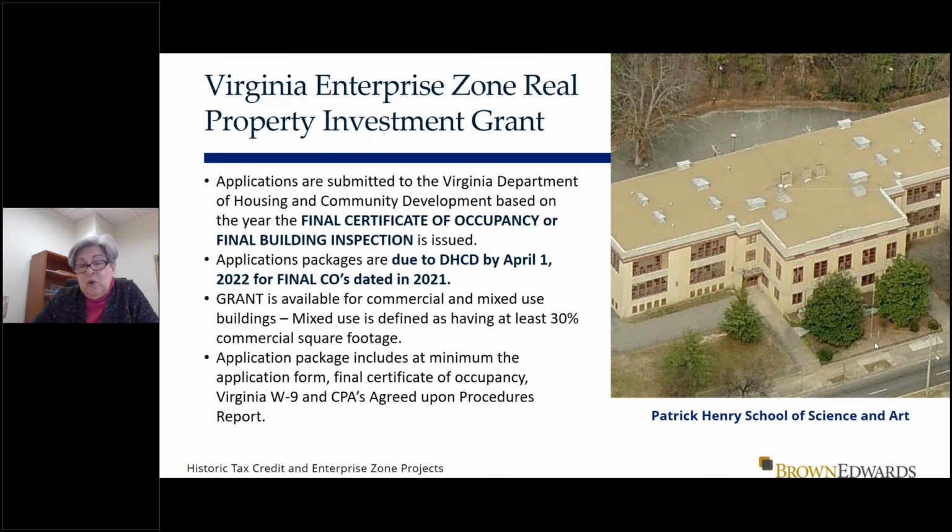Basically, the grant is available for commercial buildings. We had mentioned that, but we hadn't mentioned mixed-use buildings. It is available for mixed-use buildings, and that is defined as a building that has at least 30% commercial square footage, and that's usable square footage. Part of the application package that will have to go in for one of these mixed-use buildings is a supplemental form that an architect will need, the project architect who submitted the plans and specs for city approval. He will have to sign and seal the square footage and do a calculation showing that's at least 30%.